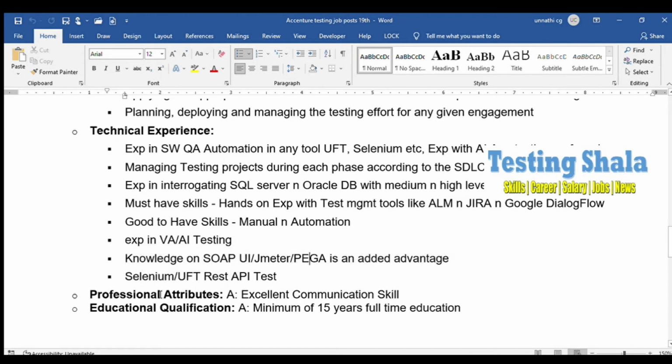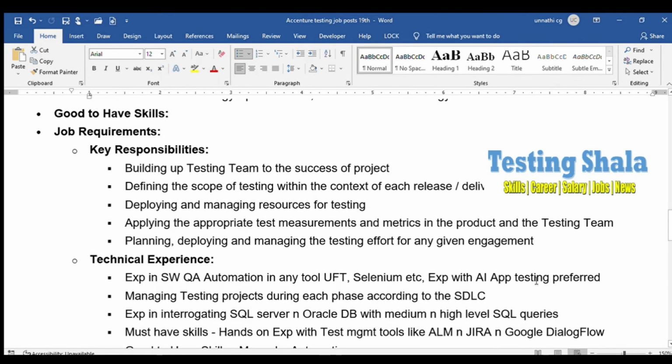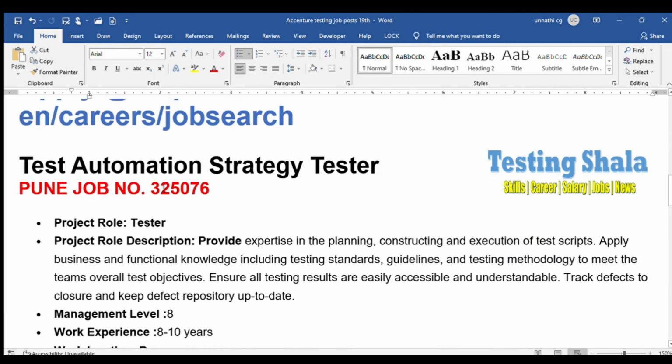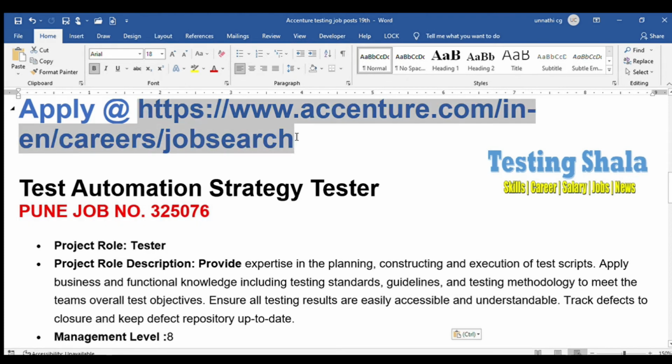Selenium and UFT and API testing are some of the critical skills they are looking for, and you should have good communication skills. So if you are meeting these guidelines and this criteria, you can use this job code for applying for this job in this link in the Accenture portal.